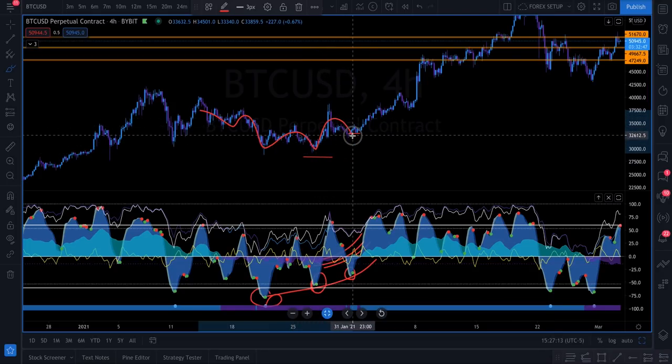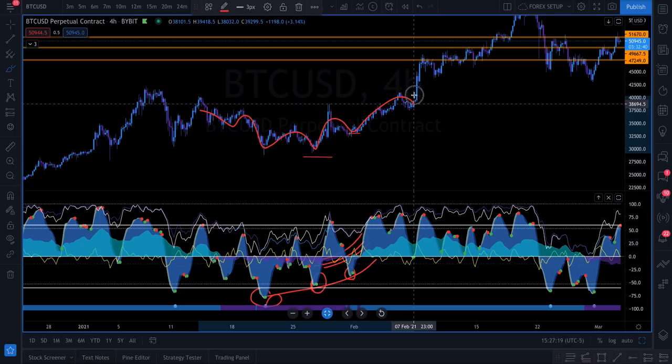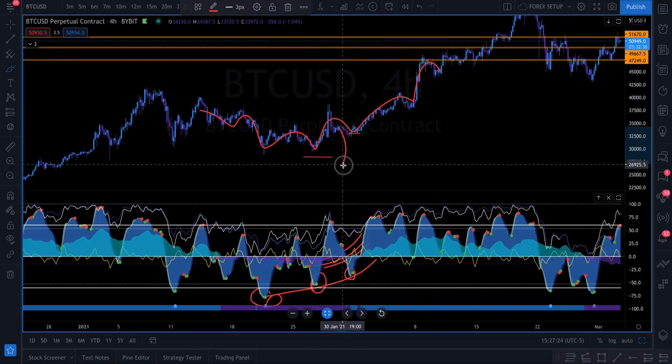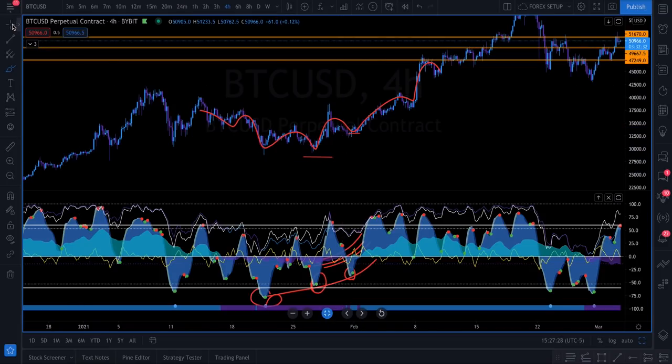And then I'm trying to get in right here because we printed a higher low. We had a whole bunch of confirmation on Market Cipher B. I want to get up and ride this uptrend up. If we come down and we cross below that previous low, that means we're not really in an uptrend. We need to get out of the trade. So put your stop loss below the last swing low.